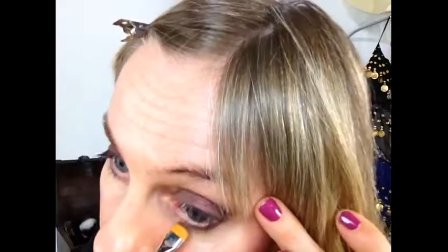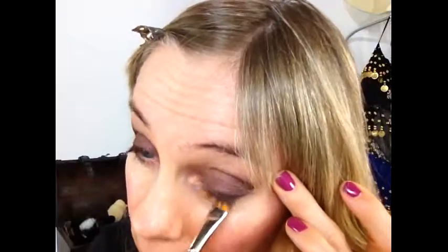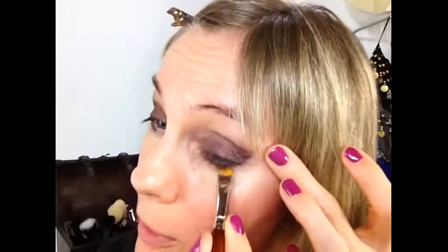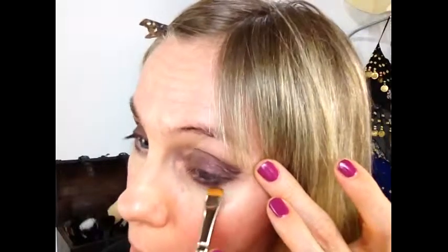And I will take this one a little bit under the eyes as well. Just the tip of that one, kind of here in the middle, and letting it go over everything here too, just because I really like this color. It's a bit prettier than the L'Oreal, I think.